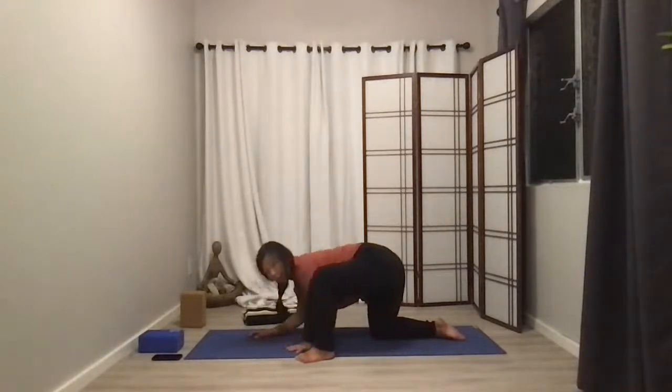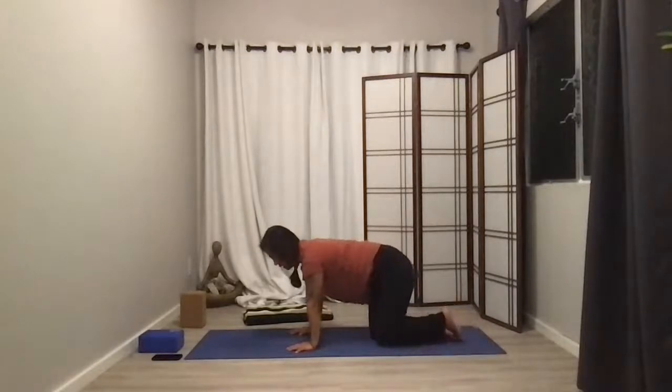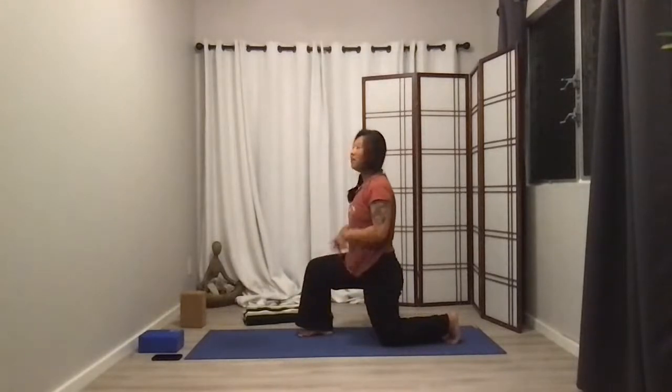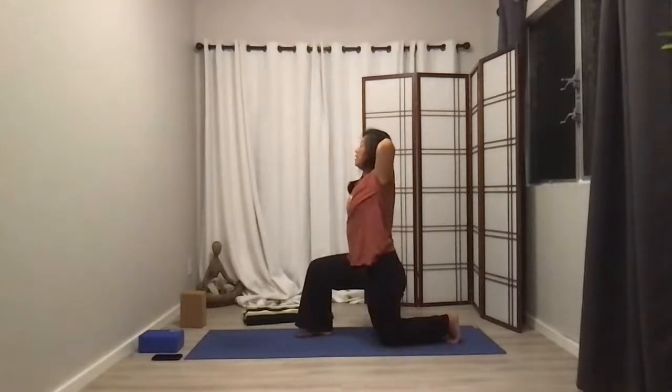Gently help yourself upright and return to tabletop position. We're going to come to the other side. Right foot comes forward, and then make your way upright. Hands reach up towards the sky. Exhale, interlace those fingers behind the head. Draw the elbows back. It's okay if those bottom ribs are flaring.